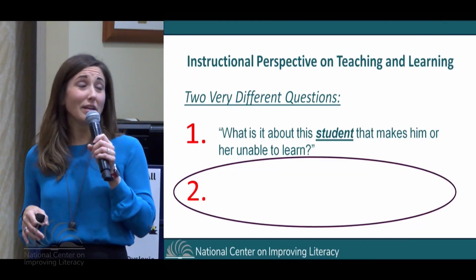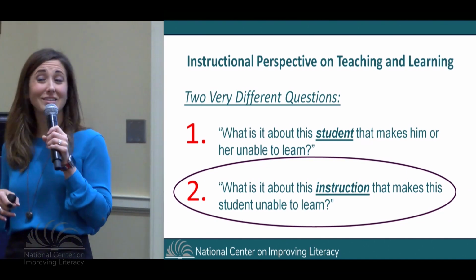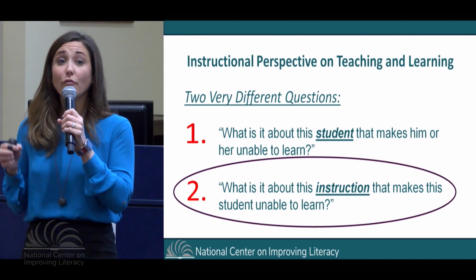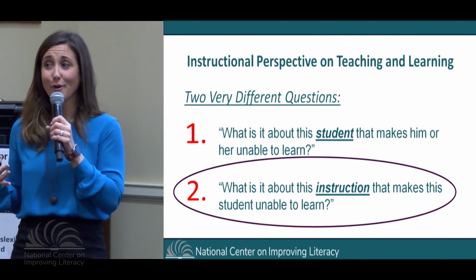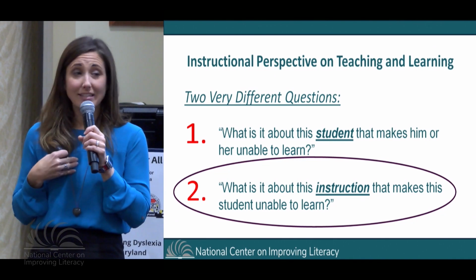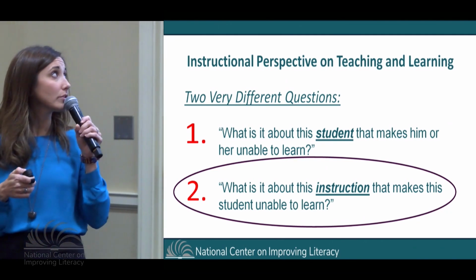Two different questions here. One is, what is it about the student that makes him or her unable to learn? The second question that we're really going to focus on here today in this morning session is, what is it about the instruction that makes the student unable to learn? And those are two very vastly different questions. So I could focus on the student. That's not necessarily a proactive approach. Or I could focus on the instruction because that's what I can change as a teacher. So that's what we're going to focus on this morning, is the instruction piece. What is it about the instruction that makes the student unable to learn?